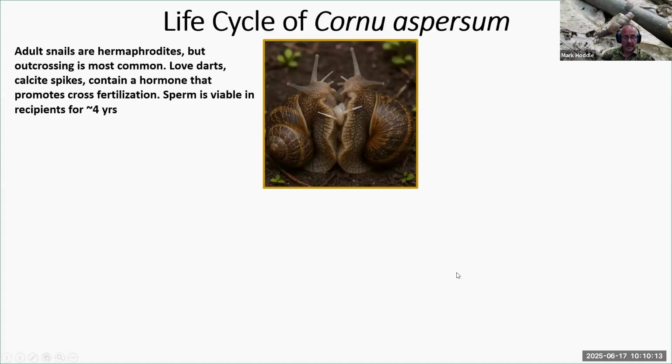So life cycle. This is fascinating, and if we've got time at the end of the presentation, I'd like to show you a very cool video of snails mating. So they're hermaphrodites. They have male and female reproductive organs within their bodies, but they very seldom self-fertilize. And outcrossing is super common amongst these snails because it promotes genetic diversity, genetic variance, which probably is useful for adaptation and survival in new habitats.